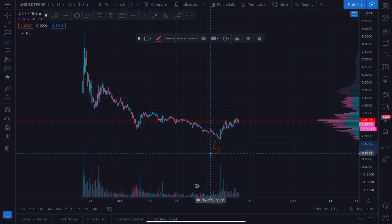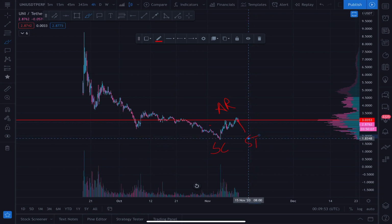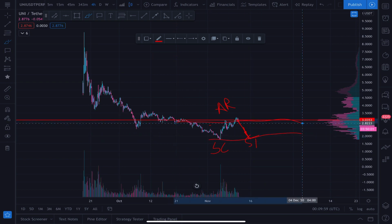So we've got our seller's climax. We're now looking to print potentially our automatic rally right here. And then we need to come down for our secondary test. And the secondary test might be a little bit higher. It might come in as a double bottom. And then once that is in place, we will have our trading range and we can begin to do the price and volume analysis to determine direction.